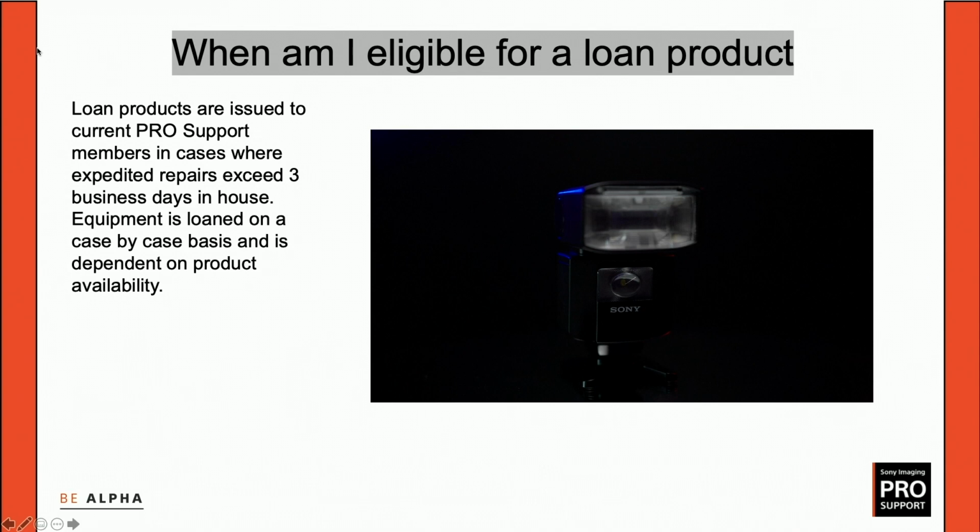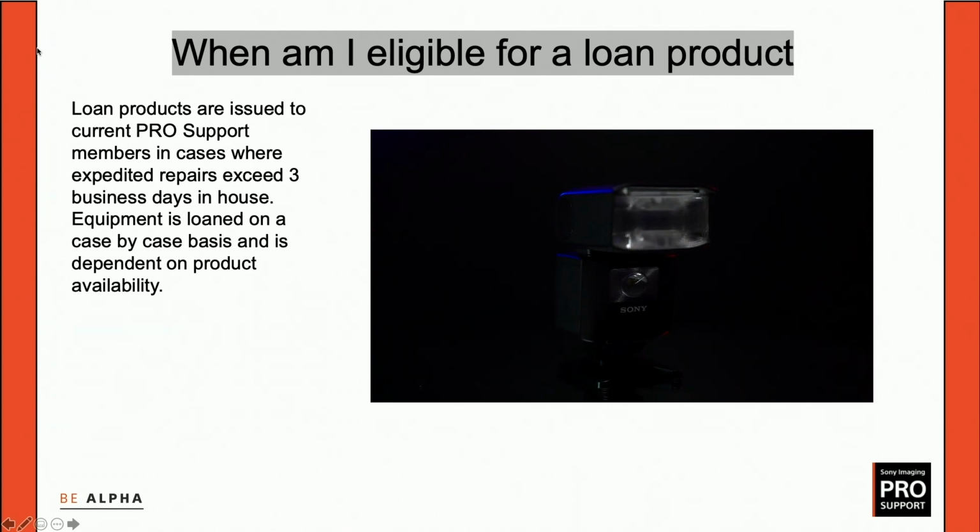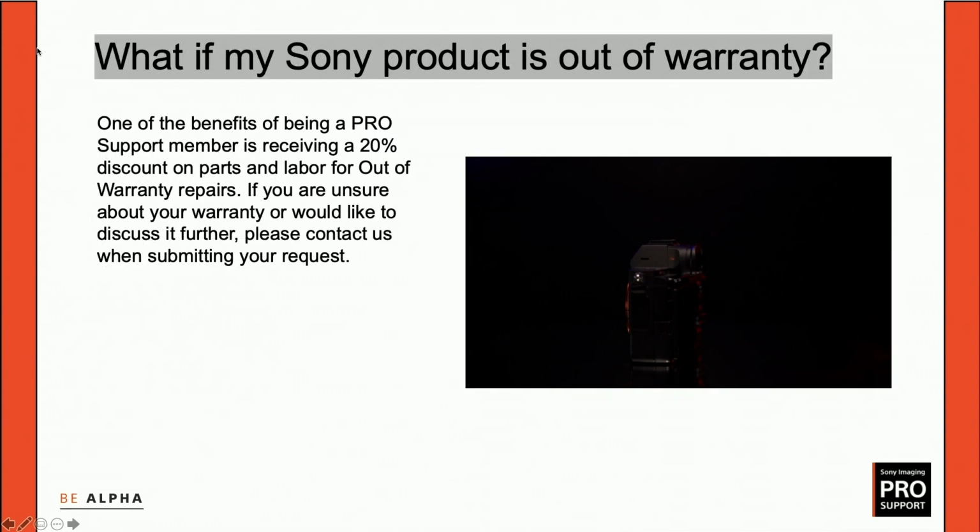And here's another bonus. If this takes longer than 3 days and you really need equipment to complete your job, they will send you loaner equipment free of charge. So they do it on a case-by-case basis, but the equipment is loaned to you while they're fixing your product. And another benefit, what if your product is out of warranty?